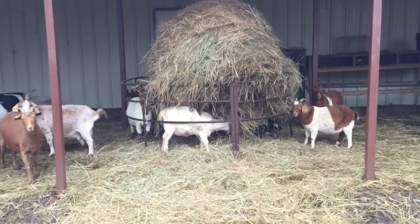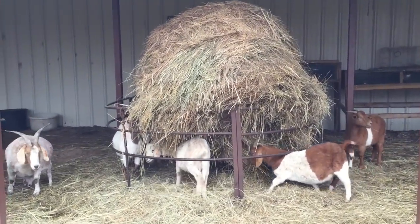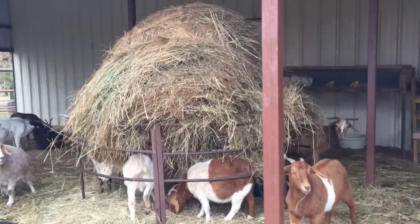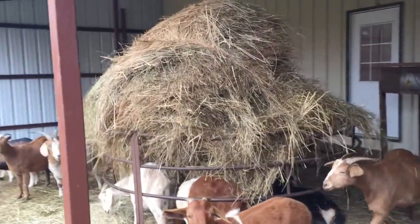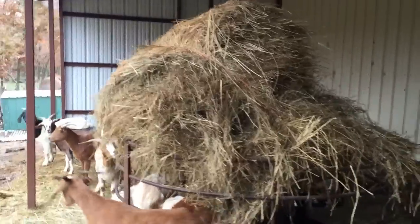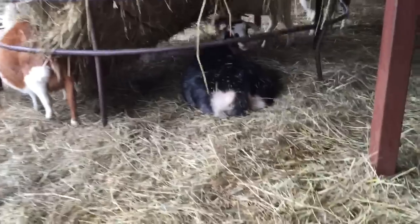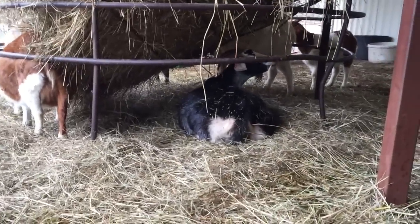So there's that hay feeder I built last year. I've got it up under the barn because we've been getting lots of rain, and it's fixing to start getting pretty cold, so it allows them to stay in the barn and their hay stays nice and dry, and they get a nice warm bed underneath as a perk.